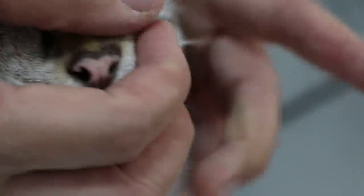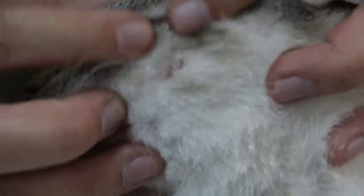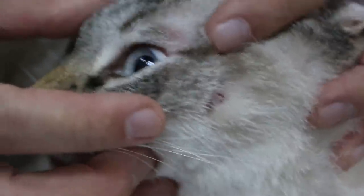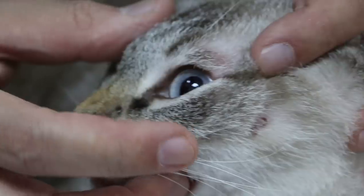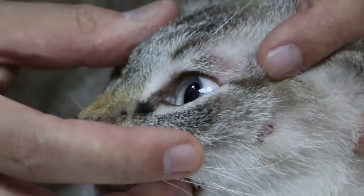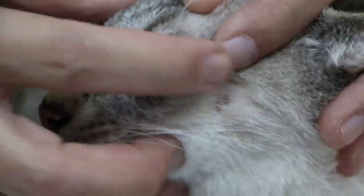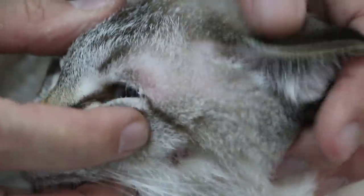How long already the scratching? How many weeks? One week. Before that, nothing. Does this cat go out? No, it doesn't go out. How many cats do you have? Four cats. So this is not the only cat in the house.